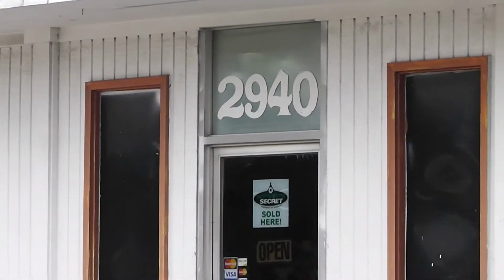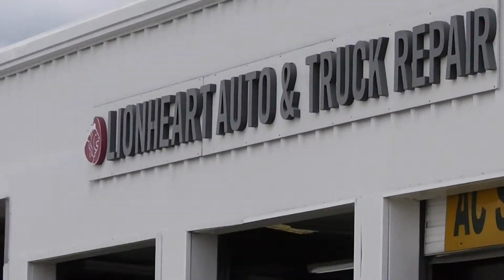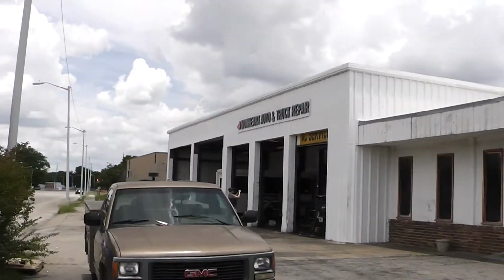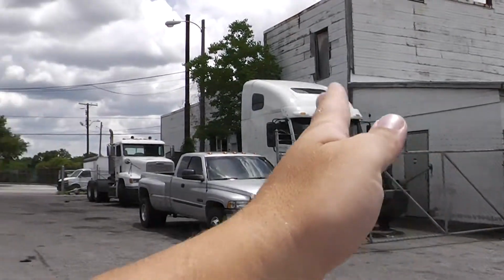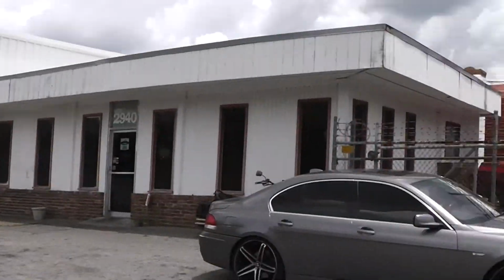Okay, this is 2940 Rivers Avenue, currently the home of Lionheart Auto and Truck Repair. This property encompasses from this fence all the way over. We're going to do a quick walkthrough.